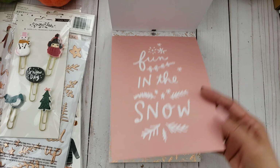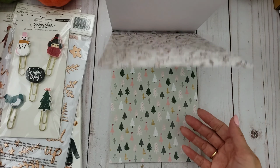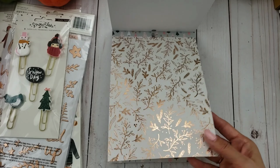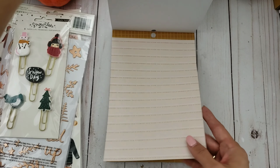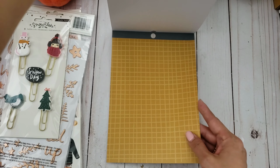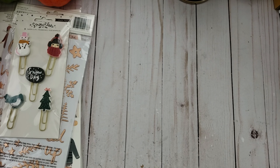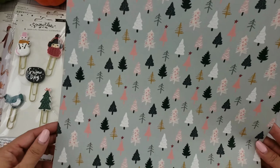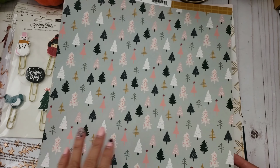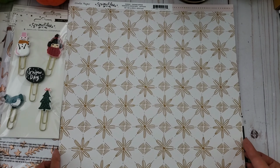Now, I did not pick up the 12x12. He does have that in his shop in the studio. That's pretty too. Did you guys see that? It's almost like rosy gold, but not quite. Love that one too. Yes, he has the 12x12 paper pad, but I opted for the double-sided papers. If I'm going to need more, then maybe I'll grab the paper pad. But this is all I got. I only got one of each, you guys, because seriously, I have way too many papers already, and sometimes I don't even use up all of them.